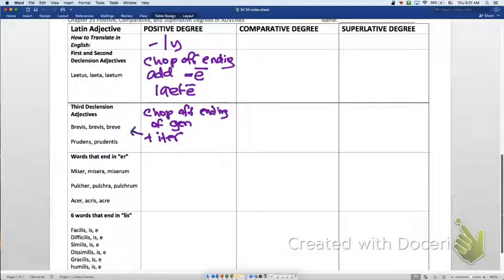Okay, you chop off the ending of the genitive, right, or the second one, and add I-T-E-R. So this one will become breviter. This one will become prudenter. Like the one we learned last year was clariter. Remember that from last year? Clariter, quickly. Okay, so that's basically what you're doing here.